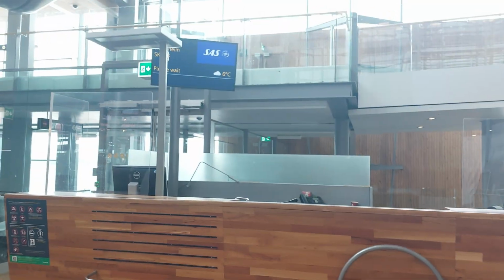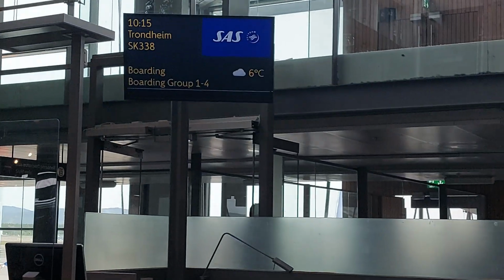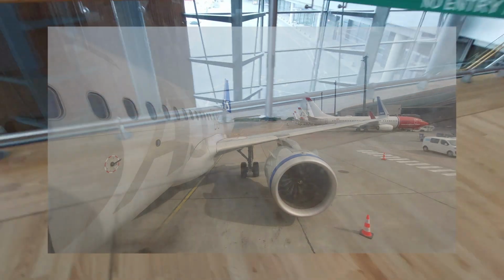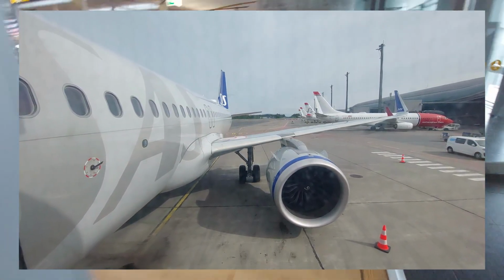Okay, now finally, ladies and gentlemen, it is time to board my second flight of the day. Boarding is done by groups here. Since I got the SAS Go, I was one of the last groups to board. This NEO that is taking me to Trondheim is registered SE-ROJ, and its age is roughly 5.5 years old.